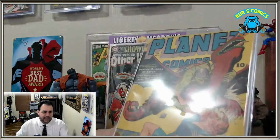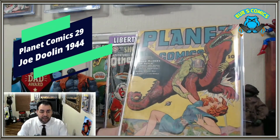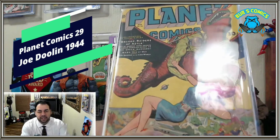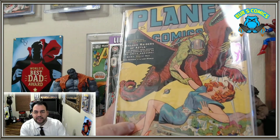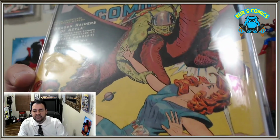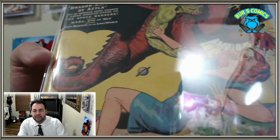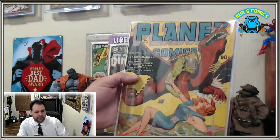And then look at the color on this, you guys. Holy moly. Planet Comics number 29, maybe my best colored book in the run so far. You guys know I've been working on this run. I mean, that color is just amazing. Look at how rich that blue is up there. And the dragon is just the greens, and her hair is still orange and fire red. It's not washed out at all in the blues. I mean, this thing is just super sharp color. One of the best colored ones I've ever had for sure for this run.